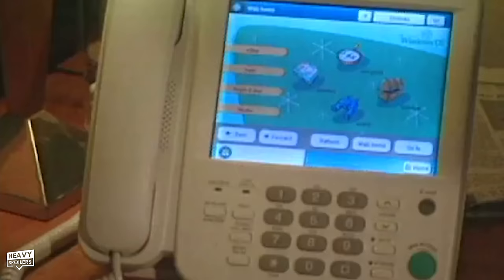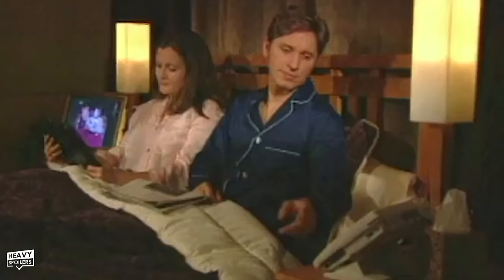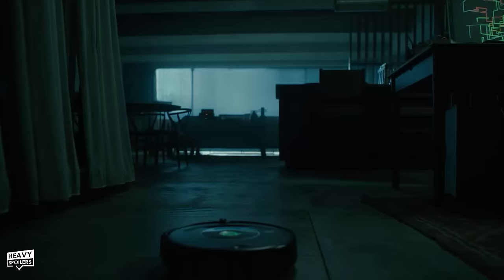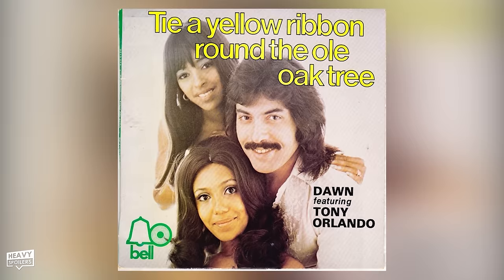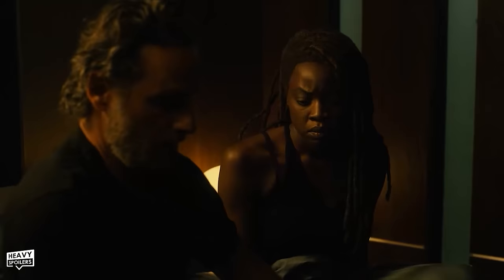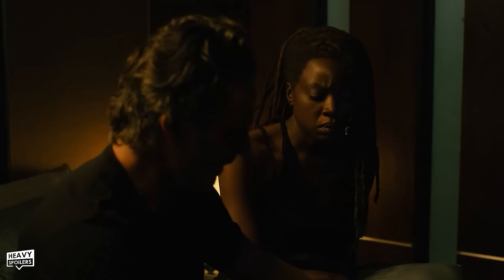Now, they of course didn't count on smartphones, but they did at least get the Roomba right. One of them rolls out, but this is accurate due to it being around in 2010. That's why Michonne had one, and over the top we can hear the song Tie a Yellow Ribbon Round the Old Oak Tree, which is about a lost loved one. It's fitting here, as Michonne and Rick still feel like they're apart due to him feeling like he's stuck with the CRM.